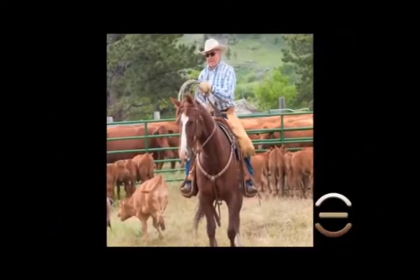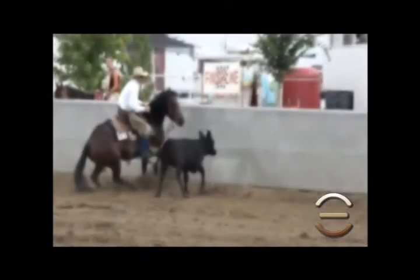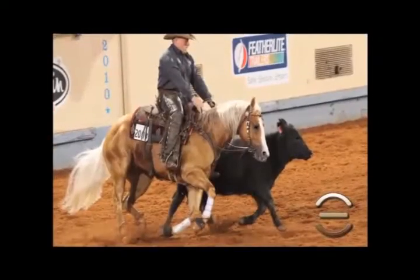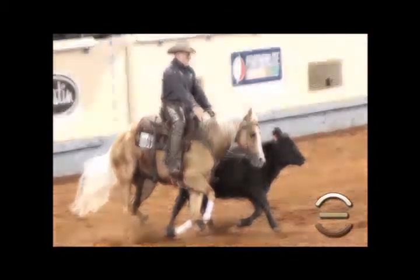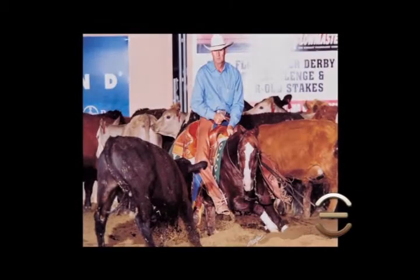The strong, well-proven American quarter horse pedigrees within their breeding program not only support this goal, but also routinely produce horses with the ability and talent to compete successfully in the most prestigious cutting, reining, reined cow horse, and ranch competitions.